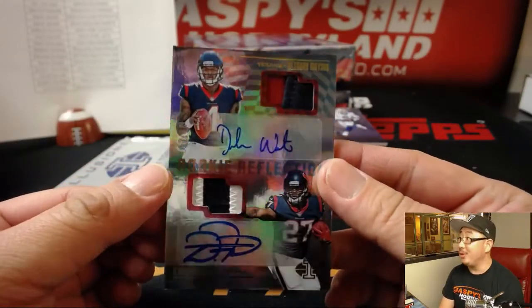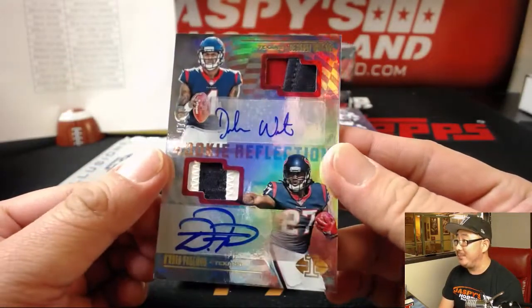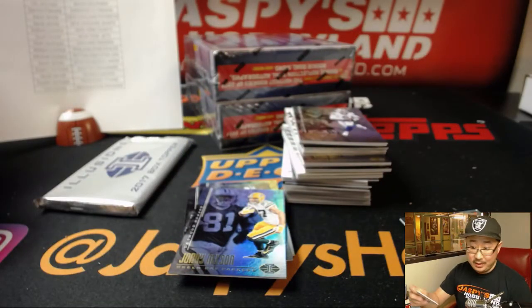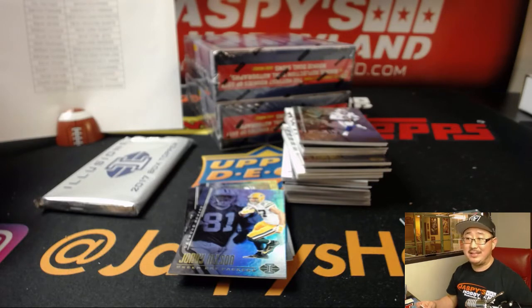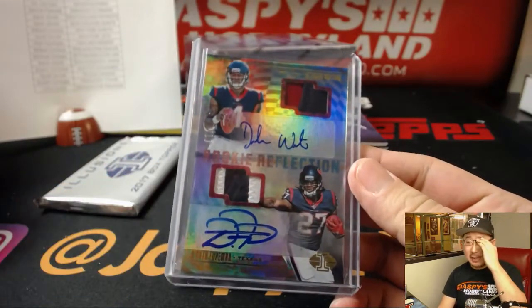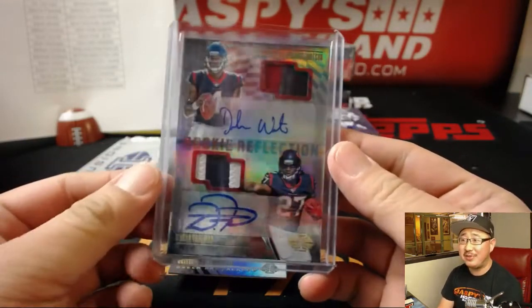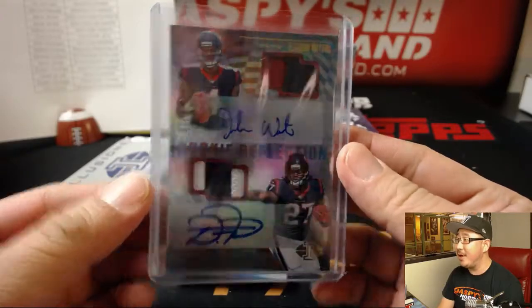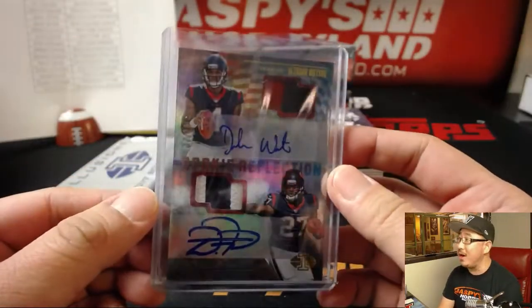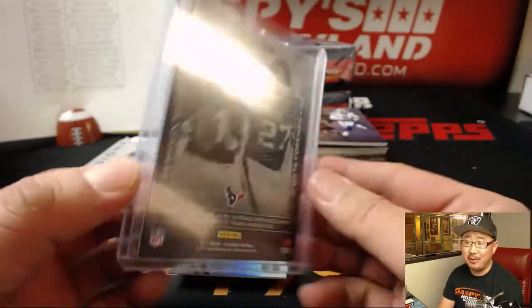Dual relic, dual auto, Deshaun Watson on top, and Deonta Foreman on the bottom, rookie reflection. That is strong. Brian C. with the Texans. I think Brian's in the chat, but he's not getting video for some reason. He said he's flying blind. Someone let him know that he got a 7 out of 20 dual relic, dual auto, Deshaun Watson, Deonta Foreman.